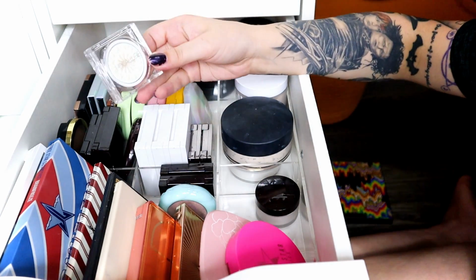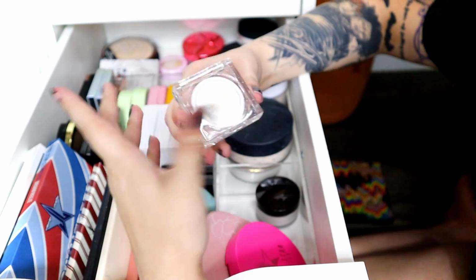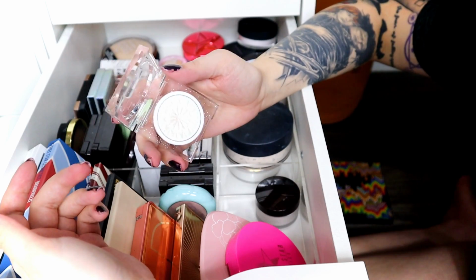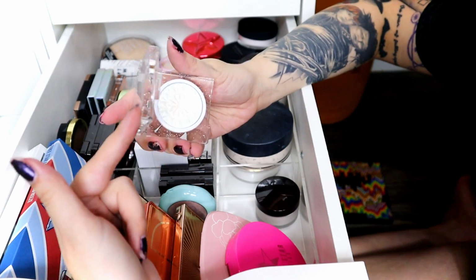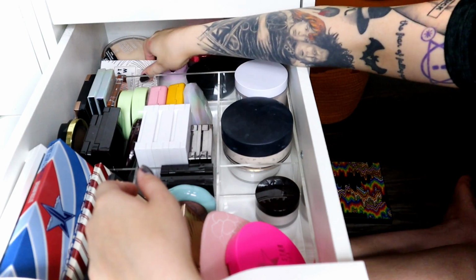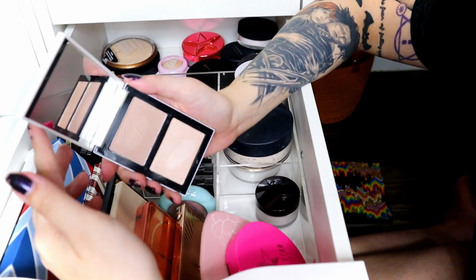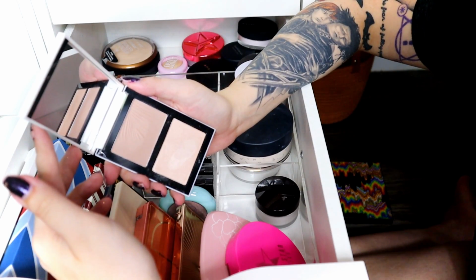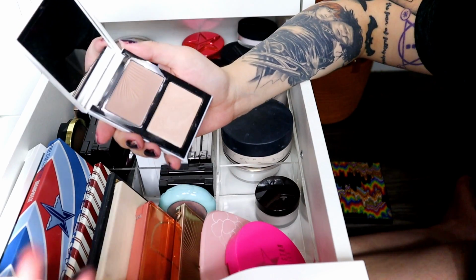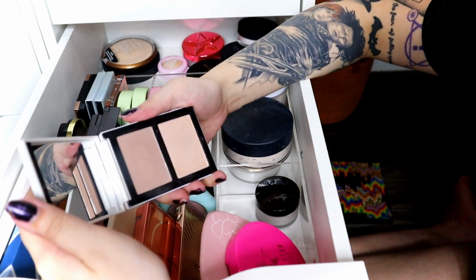I will be decluttering the Focallure 01 Starlight just because it's just an icy glitter. It's pretty, but not necessary. You know? After that, we have a Focallure Sculpt and Glow. This is really pretty, but I would just finish using these contours before I reach for this. I don't know. I feel conflicted about this because it is nice.